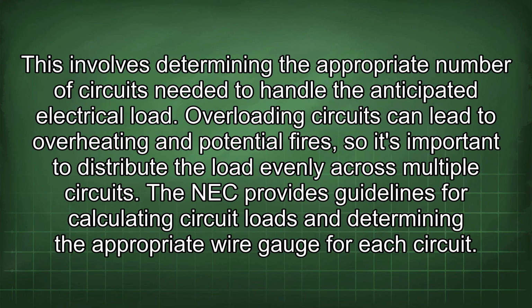Secondly, proper circuit planning is vital. This involves determining the appropriate number of circuits needed to handle the anticipated electrical load. Overloading circuits can lead to overheating and potential fires, so it's important to distribute the load evenly across multiple circuits. The NEC provides guidelines for calculating circuit loads and determining the appropriate wire gauge for each circuit.